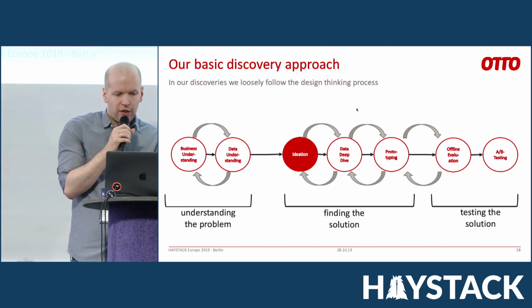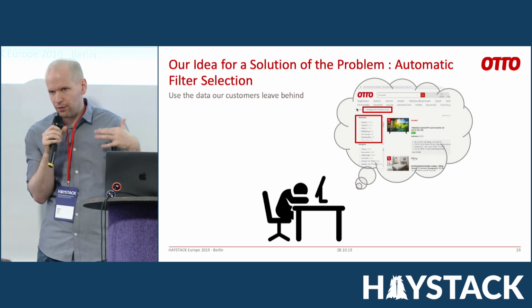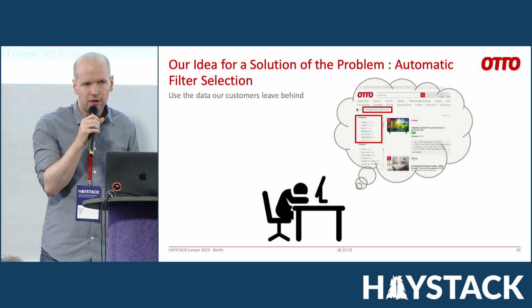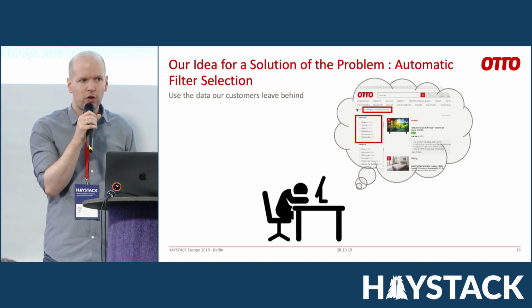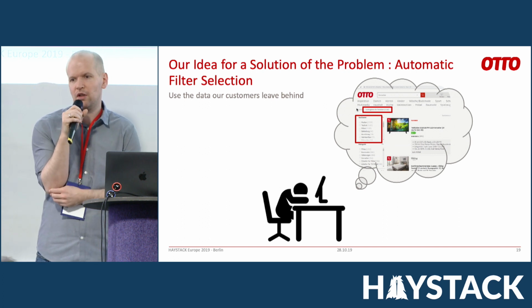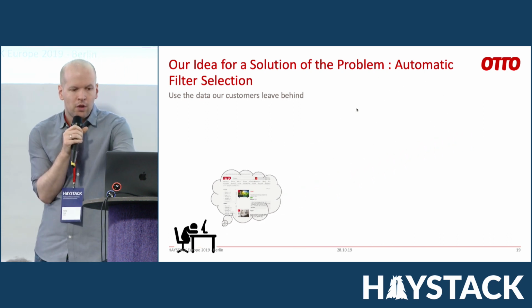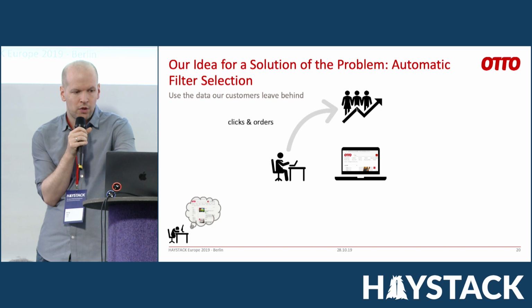So in the ideation, that's basically where we found our solution. Now we will mention the solution we are following up with. And the idea is pretty basic. The question is, we want to raise the precision. So we have to ask ourselves how to find out which products are relevant and which are not, because pure text matching isn't enough, obviously. We have a lot of data on interactions with products, and we can use that to determine which products are relevant and which are irrelevant. So we look at the clicks and orders of the people.